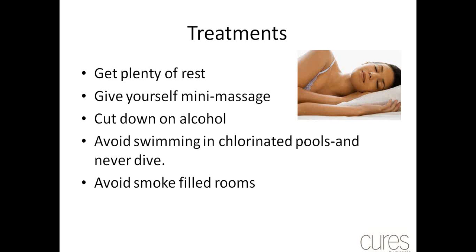Cut down on the alcohol because that will cause swelling of the nasal and sinus membranes. Also avoid swimming in chlorinated pools and never dive in because the chlorine can irritate the lining of the nose, and then that diving sometimes will force water into the nasal passages up into the sinuses, so you want to be careful with that.